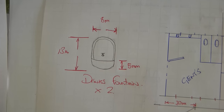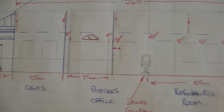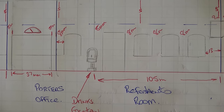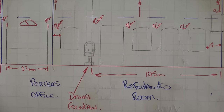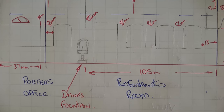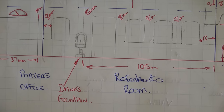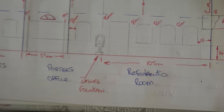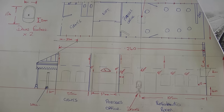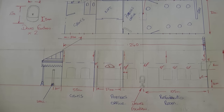So I already pre-measured up for that. And yet again, the drinks fountains will have to be on both sides. So if I've got to cut a hole in the wall, I'm going to have to reposition that drinks fountain, maybe move it slightly over a little bit. So there you go. So that's the smaller building out of the two. A lot of detail there.